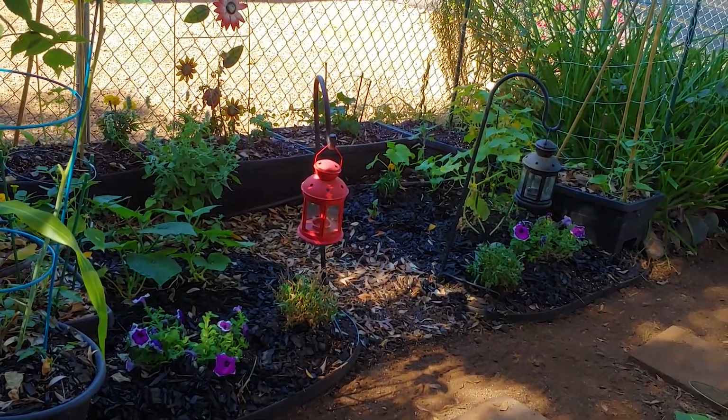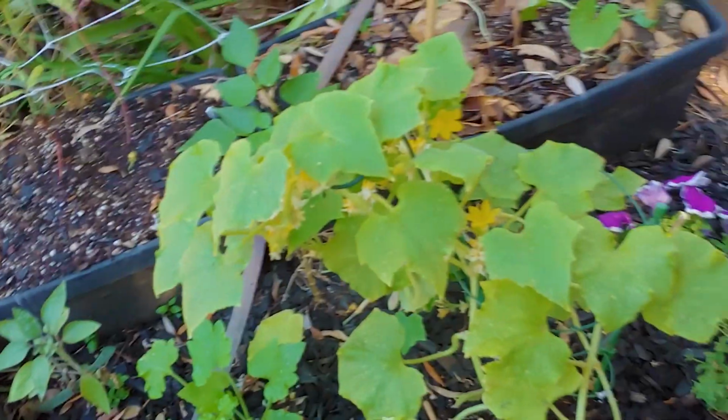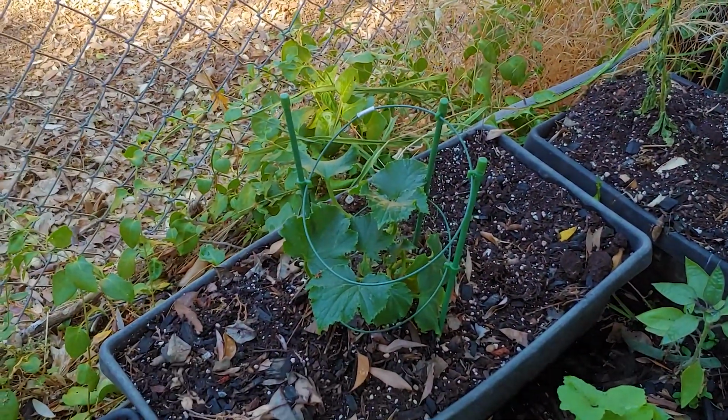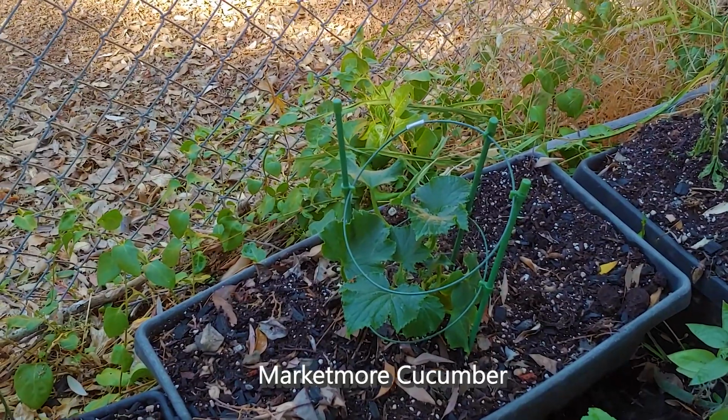The lantern garden has tons of beans, and the marshmallow plant finally is in bloom. The lemon cucumber also has plenty of blooms, with a potential harvest in the coming month. The pepper plants that I had in the greenhouse didn't make it from the heat wave, so I planted more cucumbers here instead.